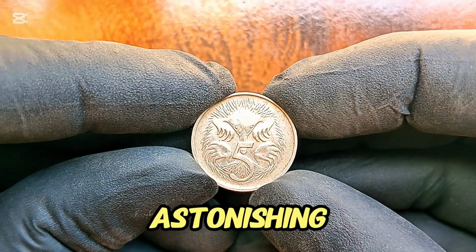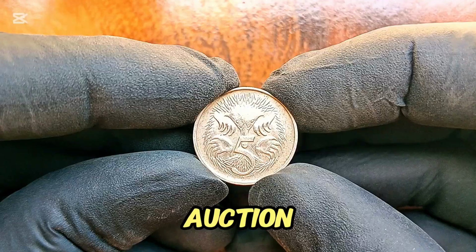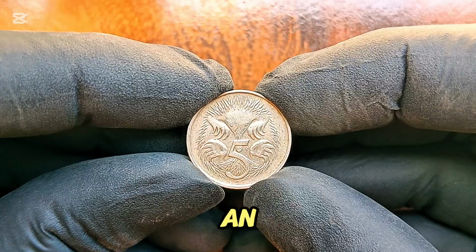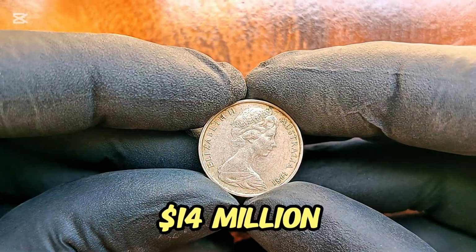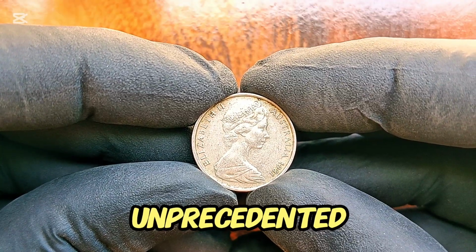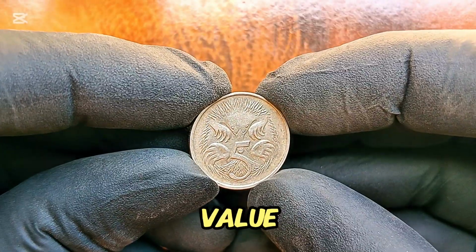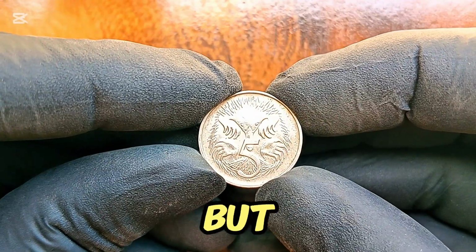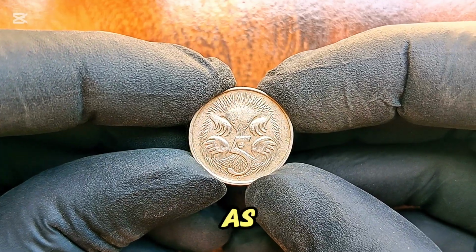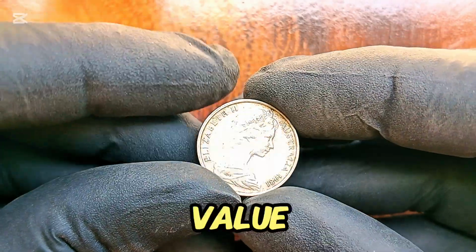One of the most astonishing sales of the 1981 Australian 5-cent coin occurred in a private auction where a rare double die version, preserved in near mint condition, was sold for an incredible $3.14 million. This sale shocked the numismatic world and brought unprecedented attention to low-denomination coins from the early 1980s. The coin's rise in value is not only due to its error status but also because of its association with Queen Elizabeth II's legacy. As the Commonwealth reflects on her influence, items bearing her likeness have soared in value.